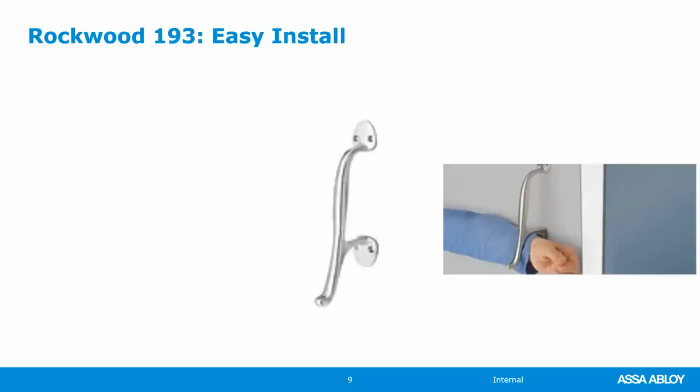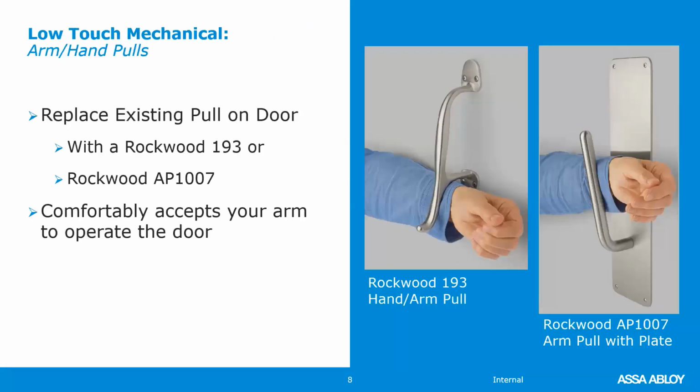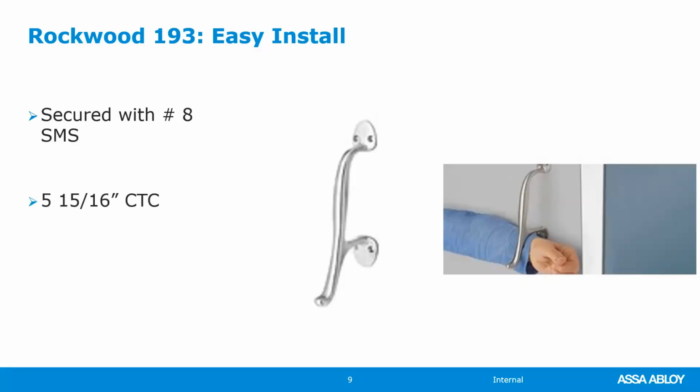Now, I'm going to go over how easy installs these are. The Rockwood 93 is an easy install. It's secured with number 8 sheet metal screws. There's a 5 and 15/16 center to center on it. And this comes in 11 different finishes, to include powder coated finishes such as white and black, to our normal plated finishes of bright brass, satin brass, brush chrome, bright chrome, US 10B, which is the brown duodentic finish. So there's 11 different finishes that you can choose from.